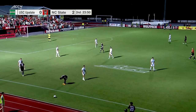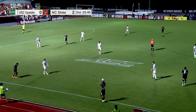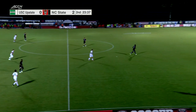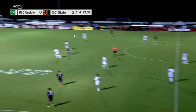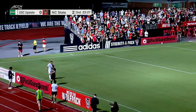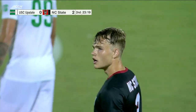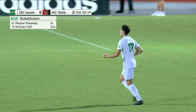And I think it's a different option they have compared to the first half. They had Toya as that number 10 position playing with either Hille or Taylor. But now you've got two forwards playing together. The only pass he hasn't connected on tonight as he sails it over Hille there. Part of a top 25 recruiting class. They've looked the part so far.